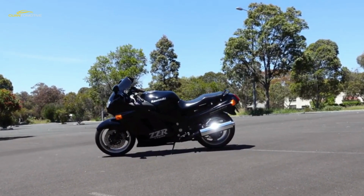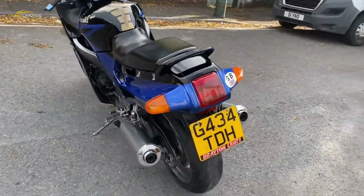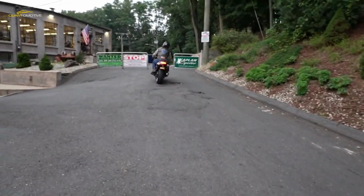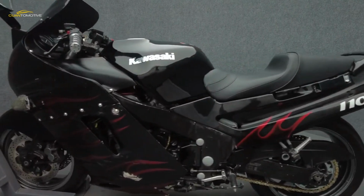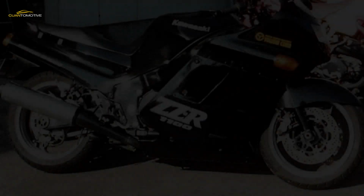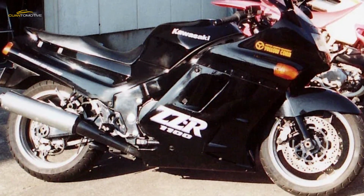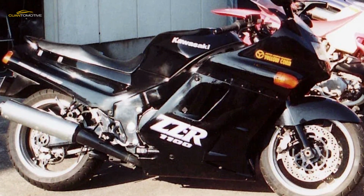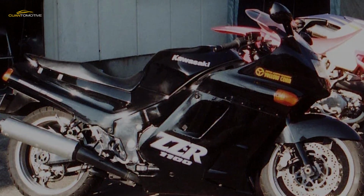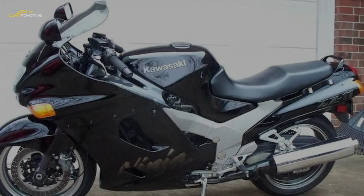The bike got new wheels, tires and brakes. Up front it has dual semi-floating discs that measure 310 mm in diameter. They are gripped by Tokico calipers. The ZX-11 rolls on 17-inch front and rear wheels. Front wheel size is the same as the previous ZX-10s, but the rear wheel got a 170/60th Dunlop tire.